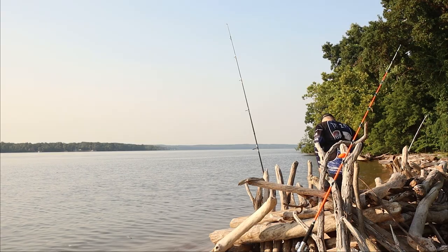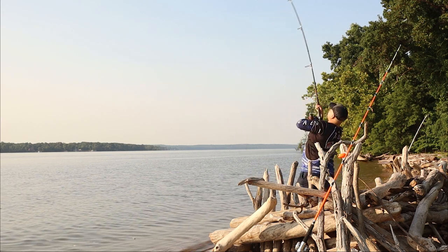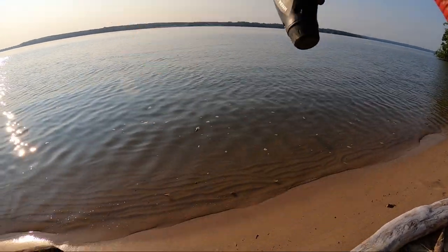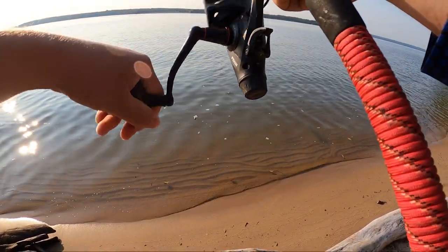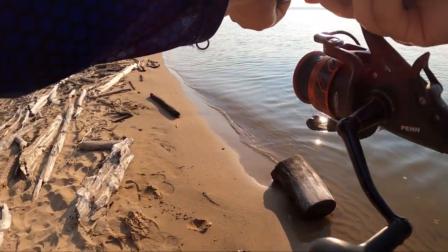Here, this catfish, there's not much hesitation at all. Comes in, scoops it up. We got him. Right as I was about to change the battery. Literally have it in my hand. See what we got here. Another blue.